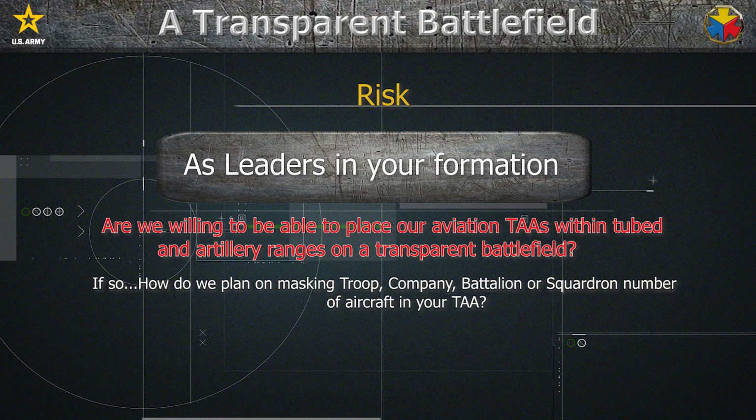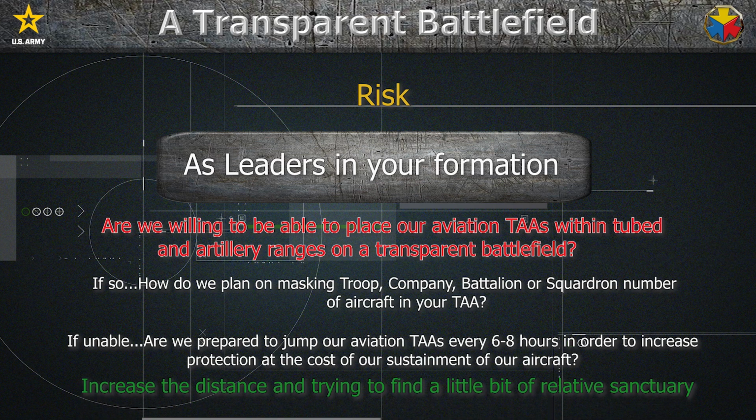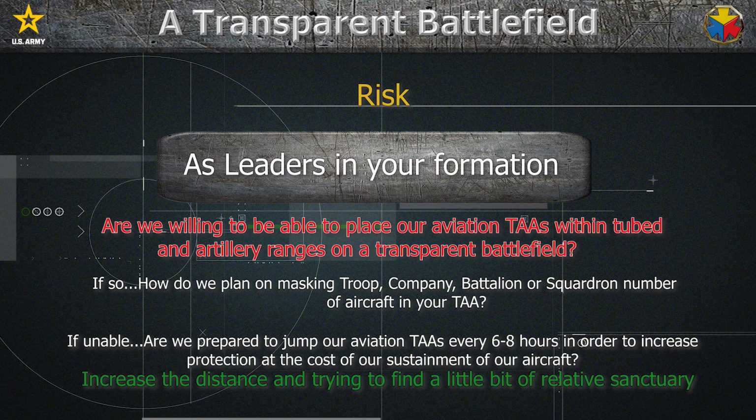And if so, how do we plan on masking troop and company or battalion or squadron number of aircraft in your TAA? And if we're unable to do that, are we prepared to jump our aviation TAAs every 6 to 8 hours in order to increase the protection, but at the cost of our sustainment of our aircraft? I have been unable to figure out how we do that, with one exception, and that's increasing the distance and trying to find a little bit of relative sanctuary.